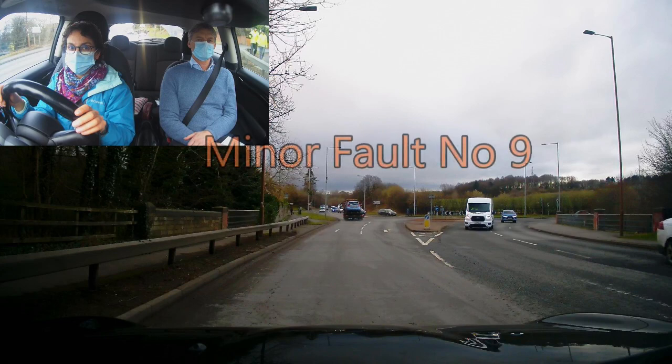Minor fault number 9. Now, when you're approaching the roundabout, you're in second gear. You look to the right, Maria, I wouldn't even have put the clutch down. I would have just driven straight onto the roundabout. However, you decide to put it into first gear and then into fourth gear, and then the car cuts out. But luckily for you, this car starts itself and you keep the car moving, so it's only a minor fault.